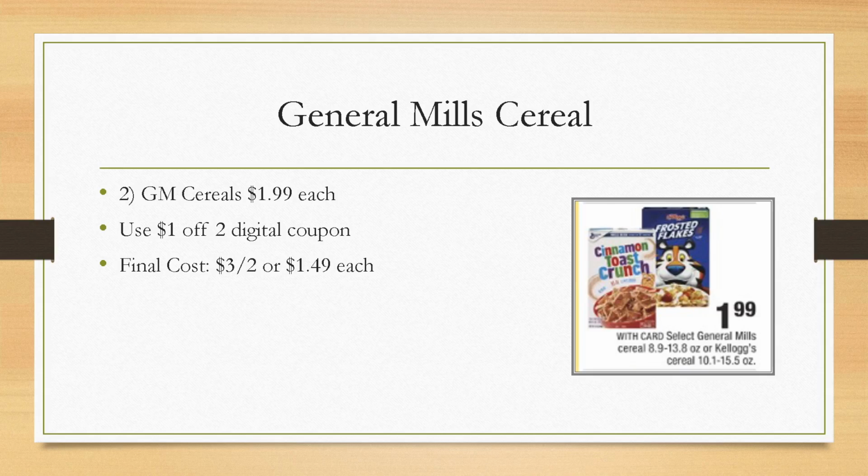I would say anything under $2 really is a great deal to pick up for cereal because even Walmart, it's more expensive than that. Cereal is super expensive.